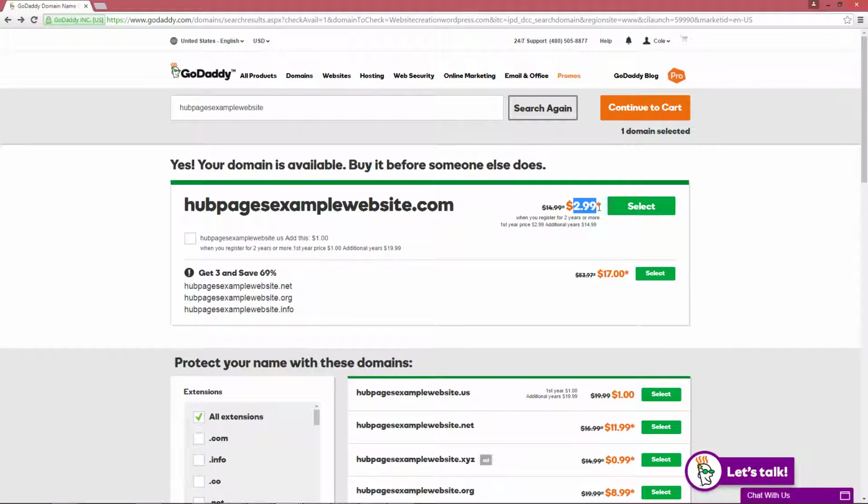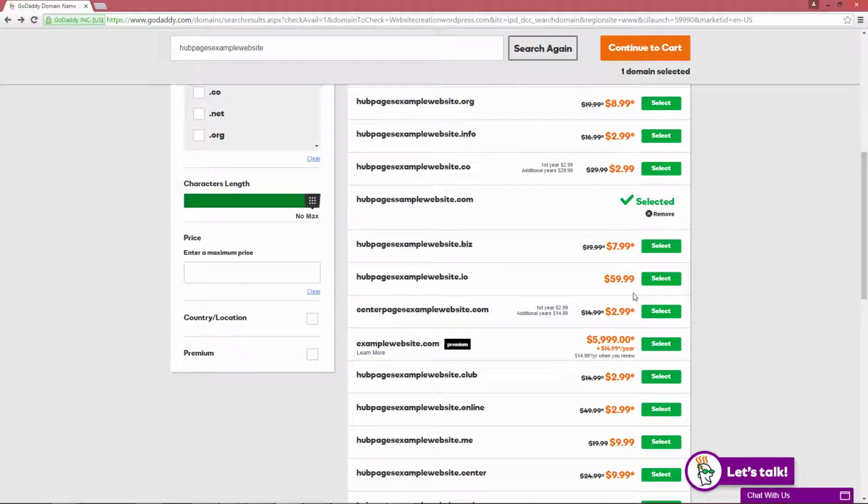GoDaddy offers us $2.99 for our domain for the year, and then $14.99 for the next year. We end up saving about $10 going with this option. But the great thing about this is that you can get a .us site. You can pull all these websites here for just $17. And whenever your business gets a little more established, if you start picking up business, you could come back and explore this option, and you can have all these websites right here point to your main website. So if somebody accidentally types in johnsplumbing.net, they'll end up at johnsplumbing.com. And that's always good, because we want people to find our website.